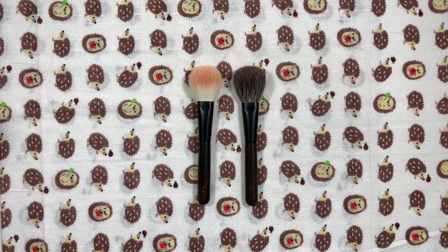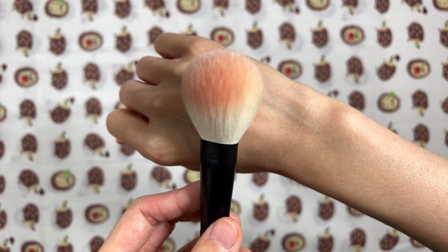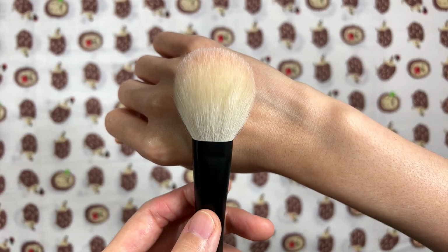These are the J110 on the left and the G110 on the right. Both blushes would be suitable for people who like to build up the application over having lots of pigment at once. Even though this is an all-goat blush brush, it applies fairly softly due to the soft hairs.